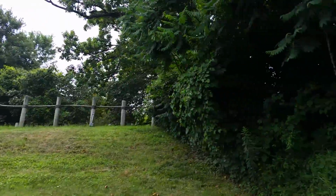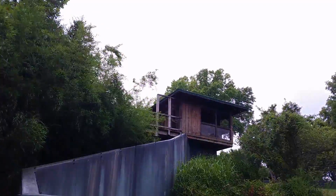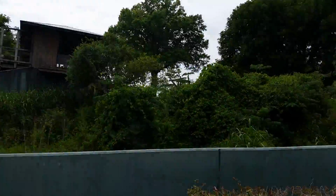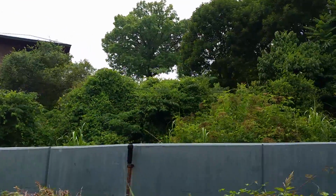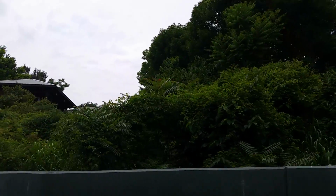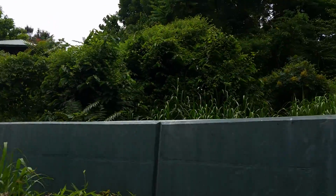We're now heading into Gorilla Forest, where we have 10 lowland western gorillas. The males can reach heights of 5 to 5.5 feet and weigh between 400 to 500 pounds. Females are slightly smaller at 4 to 4.5 feet, and weighing between 2 to 300 pounds. An adult male gorilla has the same strength as 10 adult men.